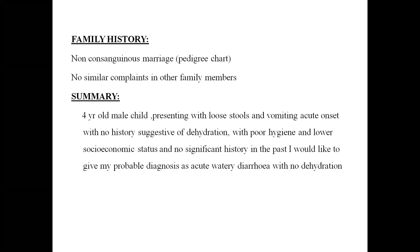If the child is having chronic diarrhea and some other family member is also having a similar illness, then it is better to draw a pedigree chart. So, summarizing the history: a 4-year-old male child presenting with loose stools and vomiting, which was acute in onset, with no history suggestive of dehydration, with poor hygiene and lower socioeconomic status, and no significant history in the past. I would like to give my probable diagnosis as acute watery diarrhea with no dehydration.